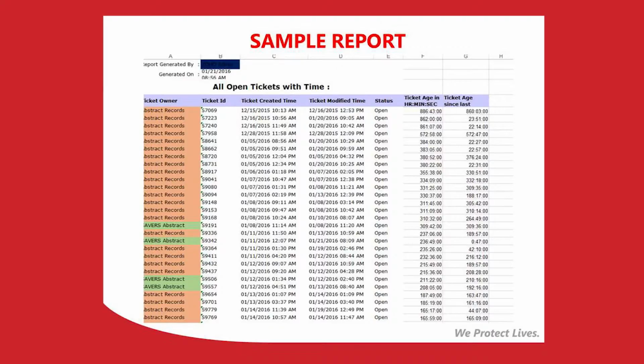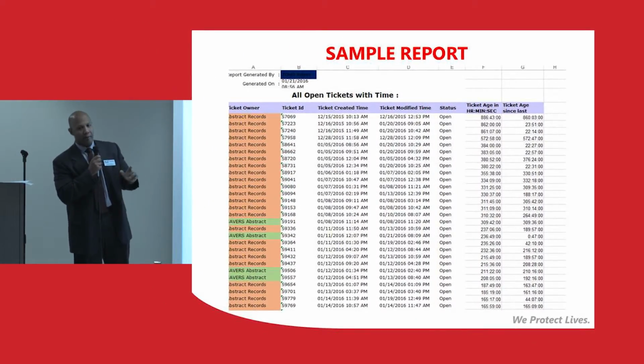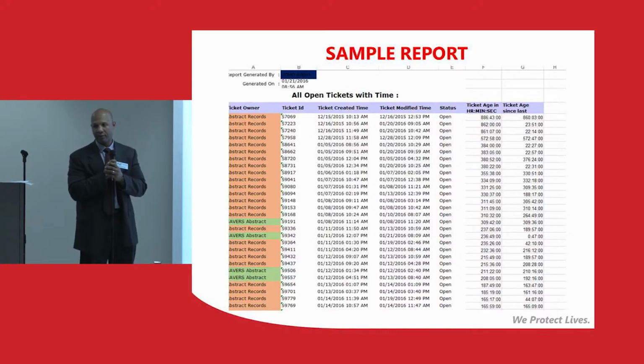This is a simple report of what we look at every single day. The ticket number, the unit who is responsible for that particular ticket, the time it was created, modified time, and the status is obviously open in this case. And the number one question that Don is going to ask is what? Why is the ticket in the queue for 862 hours? It's a pretty long time, right?